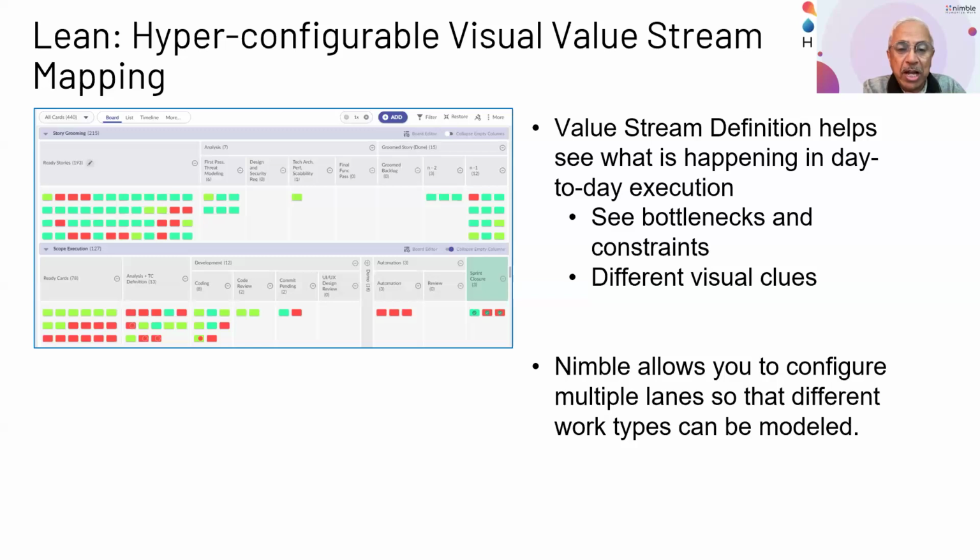So what you can actually do is define value streams or define workflows for different types of work. And you can build multiple swim lanes to manage each of the types of work. And whether it is type of work, whether it is different teams doing different work, you can have various ways in which you can break down the way that you want to define the value streams. But we provide that visual capability for you to build the value stream as you need.